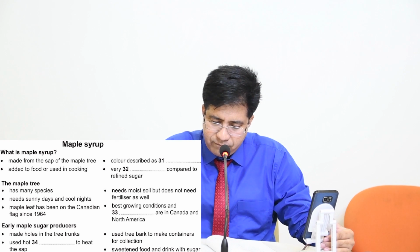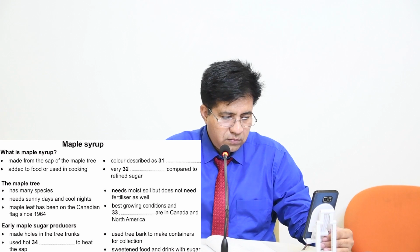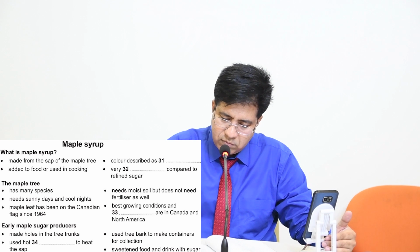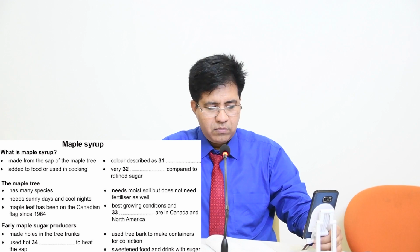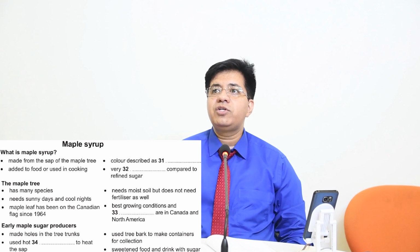Well, long before Europeans settled in these parts of the world, the indigenous communities had started producing maple sugar. They bored holes in the trunks of maple trees and used containers made of tree bark to collect the liquid sap as it poured out. As they were unable to keep the liquid for any length of time, they didn't have storage facilities in those days. They boiled the liquid by placing pieces of rock that had become scorching hot from the sun into the sap. They did this until it turned into sugar.